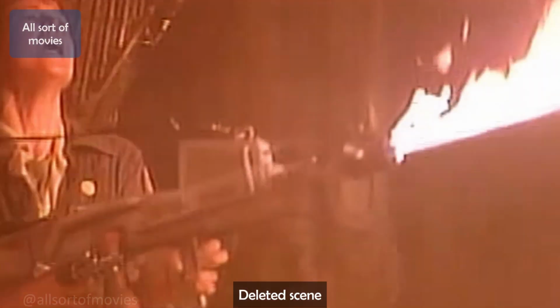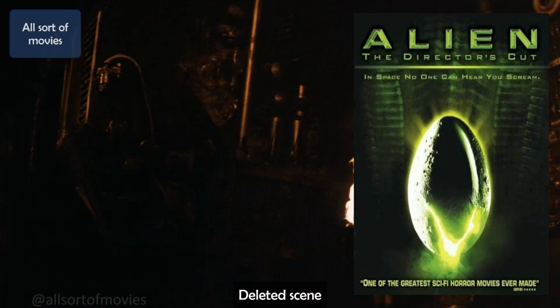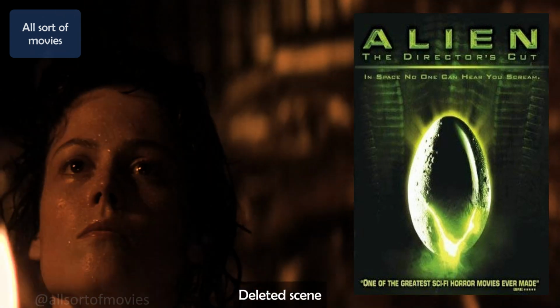This infamous egg-morphing scene was left out of the final theatrical version because Ridley Scott realized that the scene is long and in many ways it just confuses the audience. The scene was added to the director's cut version. In the director's cut, all of Ripley's dialogue is missing.